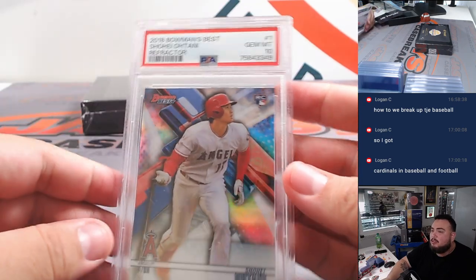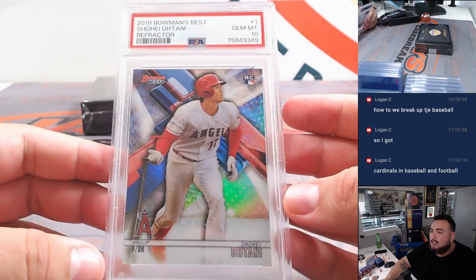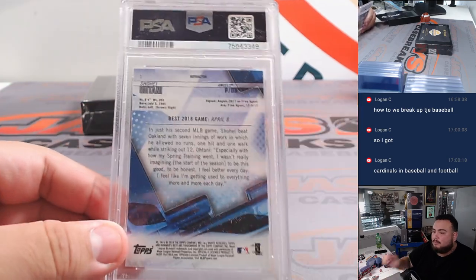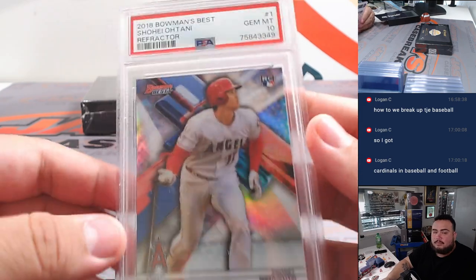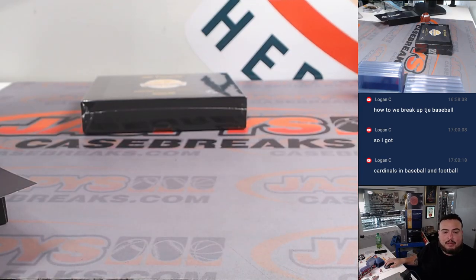How about a Shohei Ohtani? Bowman's Best refractor rookie, PSA 10. Angels. There you go, Logan. You got the Angels. That's going to you.